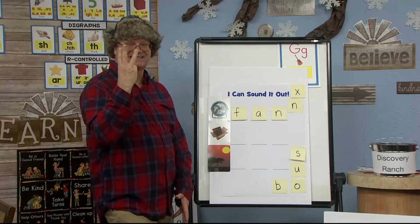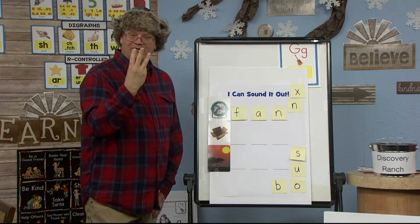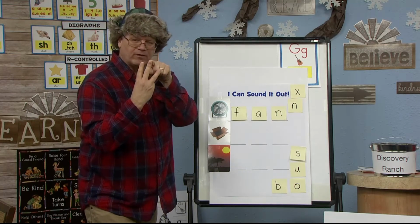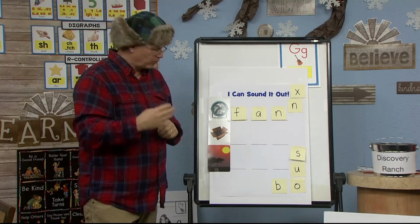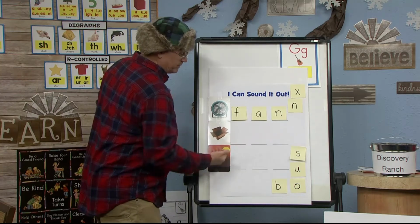Box. How many phonemes? Right, it was three phonemes. What was the first phoneme? B, right. What was the middle phoneme? Ah. And what was the ending phoneme? X. All right. So all we have to do is find those phonemes and put them in the right place.